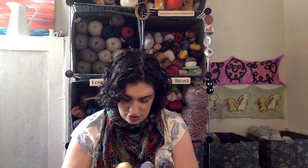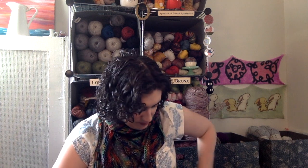This is the Zeus base, the Aloha Mora fade kit. She does still have them available. I saw her posting on Instagram about it earlier today. But I think that this is going to make an excellent fading point. I think I'm going to love it. So there it is. All 5 skeins.